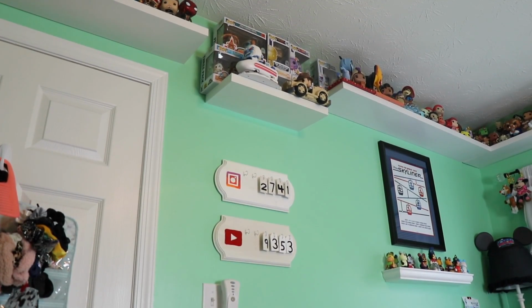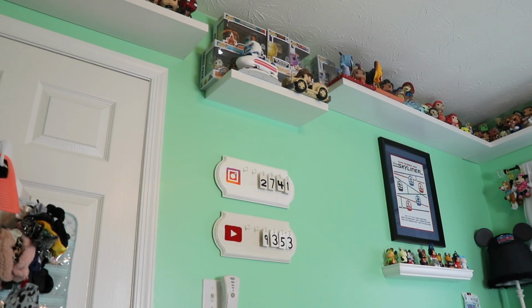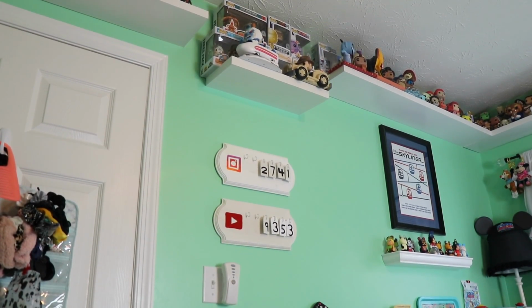So on this part of the wall by my door we have my Disney Parks exclusive Funko Pops. Below that we have my following count.